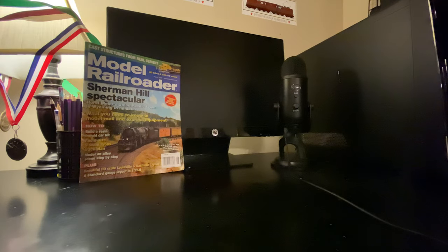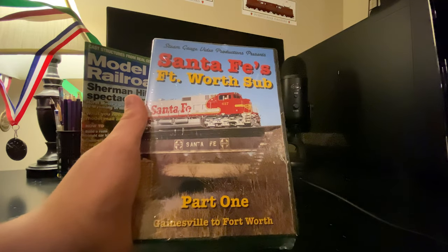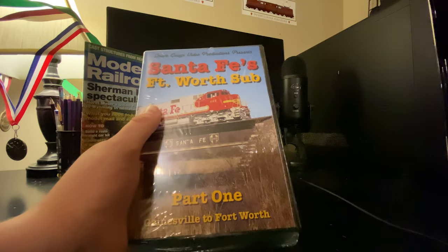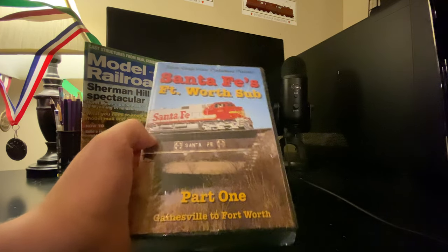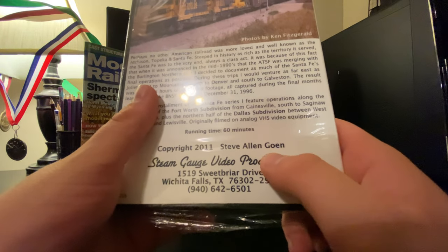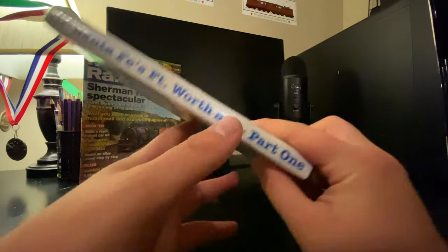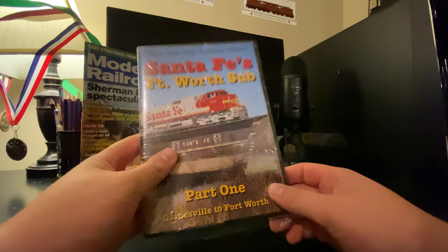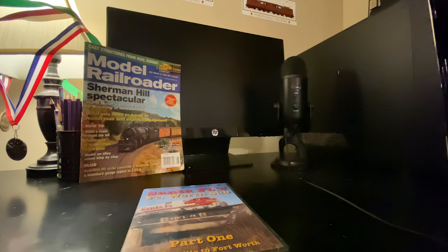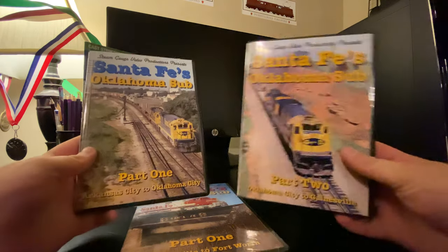Alright, the next thing I got was a DVD. It is the Santa Fe Fort Worth Subdivision, Part 1, from Gainesville to Fort Worth. This DVD is made by a guy whose name is on the back here, Steve Allen Goen. I hope I'm not butchering that. But I love his DVDs. In fact, I have two other ones that I'll show you. It's these two right here.